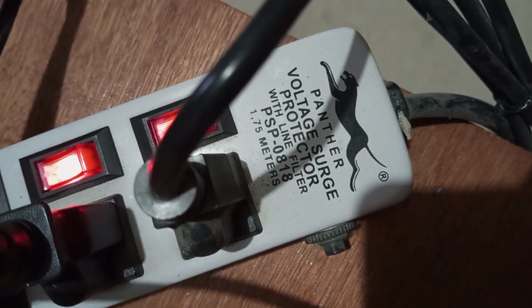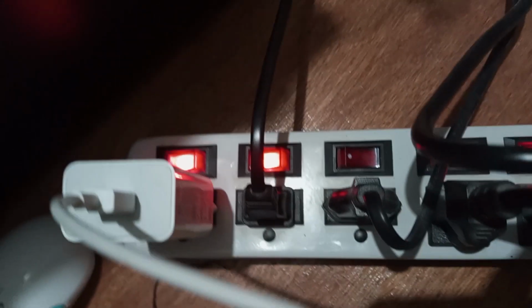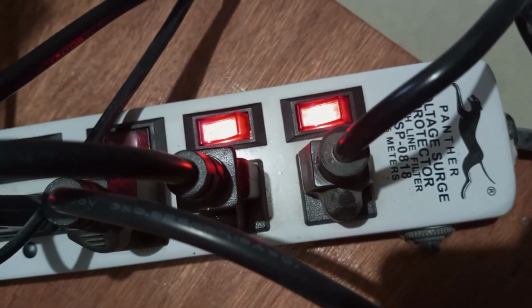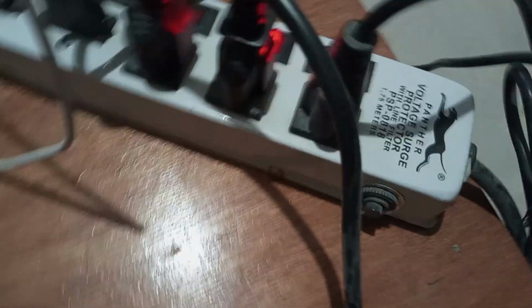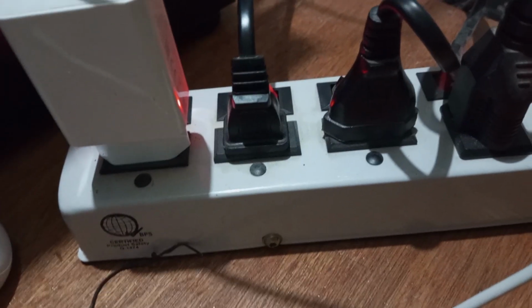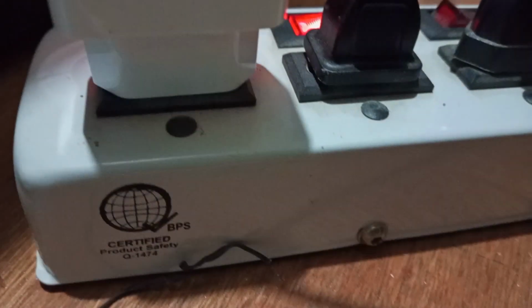All right, and then it has 3 parallel outlets with grounding. So most homes in the Philippines do not have grounding, but this is essential. It allows you to connect plugs that have a grounding pin. So you don't need to void the warranty of your computer or other gadgets by removing the grounding pin. So you don't need to buy an adapter because the outlet provides you with the grounding pin.